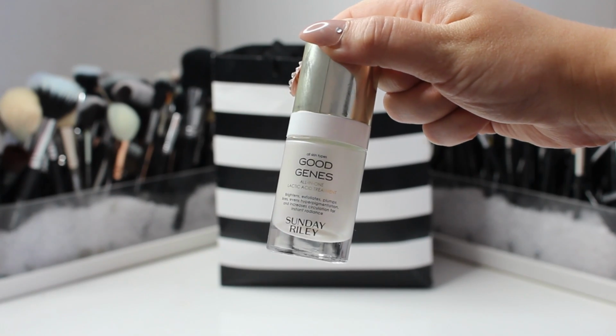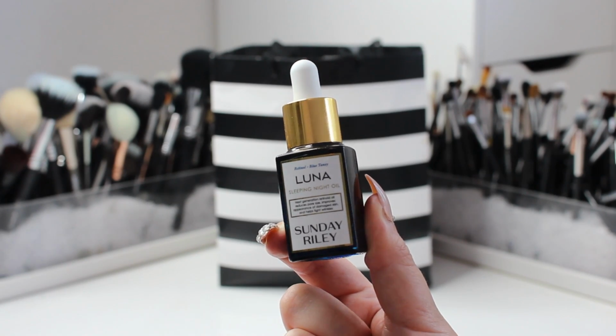So the first thing I wanted to mention is the Sunday Riley Power Couple Kit. I picked this up, and mentioned it in a favorites video. I'm not sure if it's going to be up before or after this, but I did mention it in that video. And this has the Sunday Riley Good Genes and the Sunday Riley Luna Sleeping Night Oil. I've heard so many good things about each of these products, so when I saw it was in a kit that you save some money on, I was like, I gotta pick this up and try it out now.